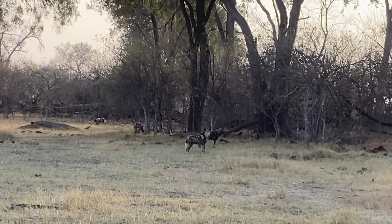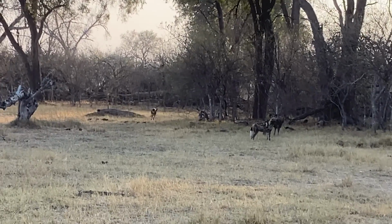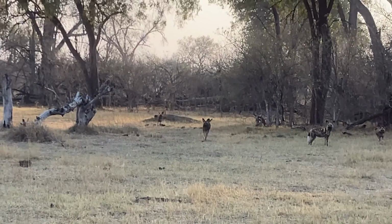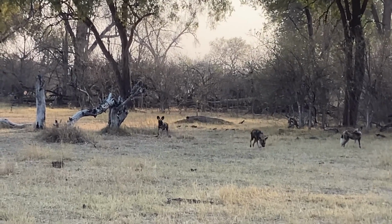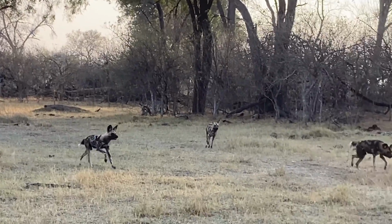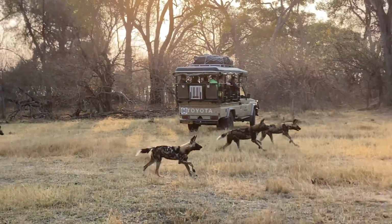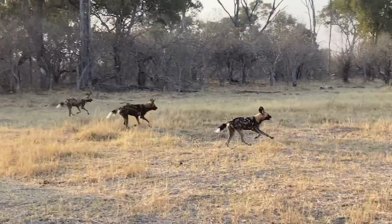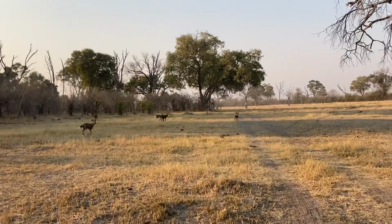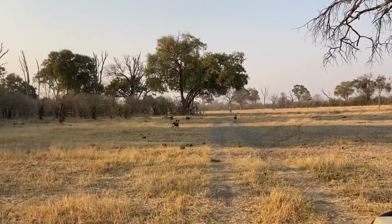They're like playing hide and seek, they're just running in circles. There's all four of them. These wild dogs are just running in circles. Like they run behind the guys, then the guys swim after them, then they run in the bush, they come up behind the guys. Wow, they're running in the pan here. Very cool.